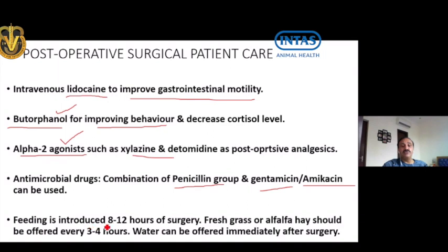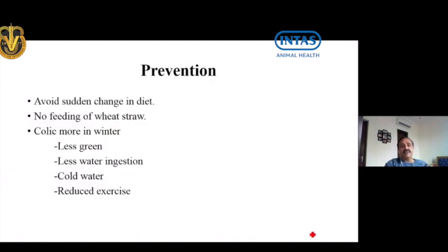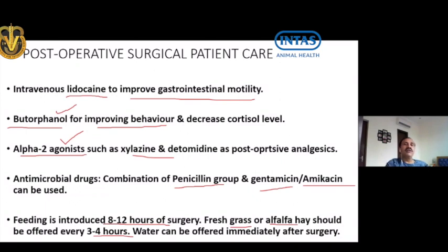Feeding is introduced 8 to 12 hours after surgery. Fresh grass and alfalfa hay should be offered every 3 to 4 hours, and water should be offered immediately after surgery. That is about the postoperative care. Another thing is that postoperatively we can monitor the patient ultrasonographically as well. Ultrasonography can tell you about the intestinal motility and any formation of peritoneal fluid.